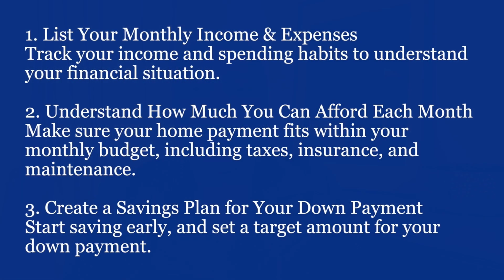A quick note about credit. It's best to wait to speak with your lender before checking your credit. The credit scores that you can find online will not give an accurate picture of your mortgage credit worthiness. The only way to find that out is to speak with a lender. Here are a few things to help guide you along this first step of the process.